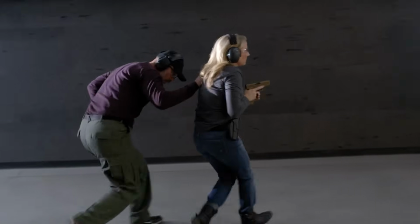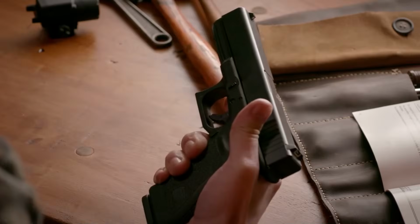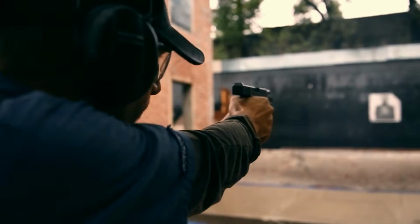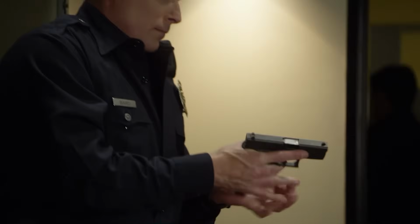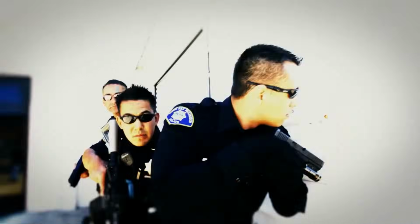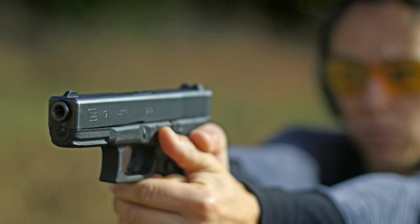What makes the Glock 19 shine isn't that it's a custom race gun, it's that it's approachable. Whether you're a beginner or a seasoned shooter, it delivers consistent hits without fuss. Point, press, repeat. And if you do want to turn it into a red dot ready, compensated, tricked out blaster, the aftermarket scene is basically a playground for grown-ups.